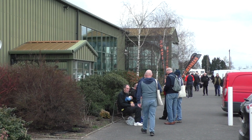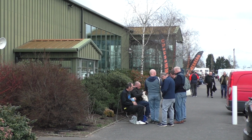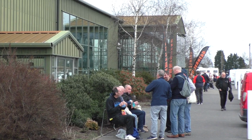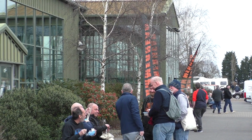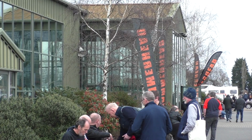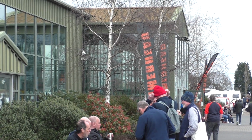Well, this is March 2023. I'm in the East Midlands at Newark in Nottinghamshire, and I'm here for one of the first shows of the British Wargaming year, which is Hammerhead. The Newark showground site here is used for 3 different wargaming events during the year. Partisan is held here, and so is Hammerhead. So I'm here at Hammerhead.